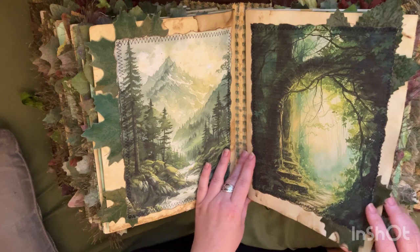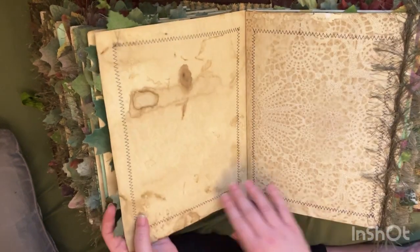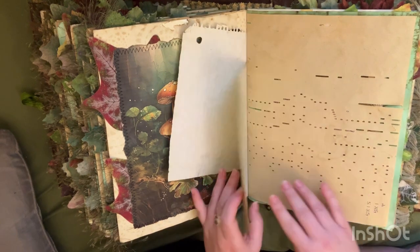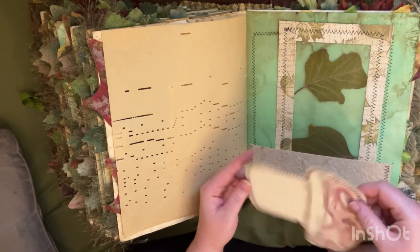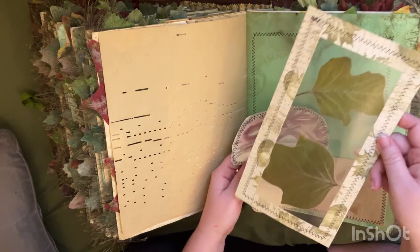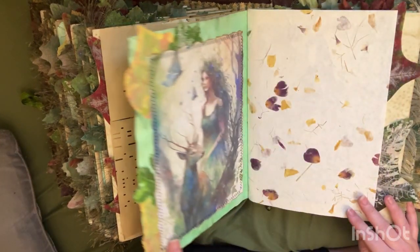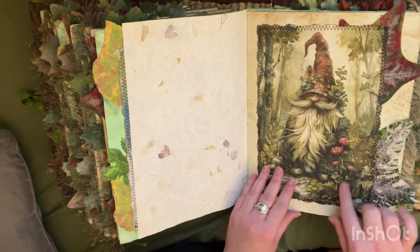That's the end of the 4th signature. We're going into the 5th. And huge journal. Huge. This was made by one of her grandkids, so I had to cut it out and turn it into a card. Another one of those. Another gnome. It's got the mushrooms.